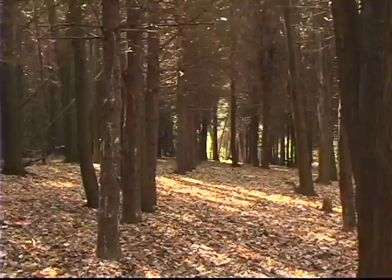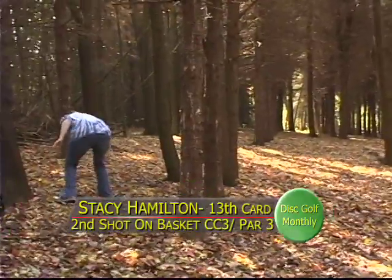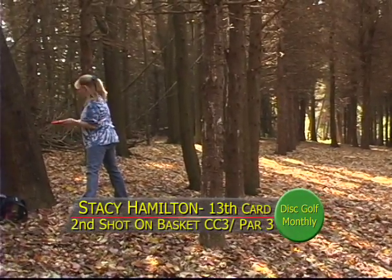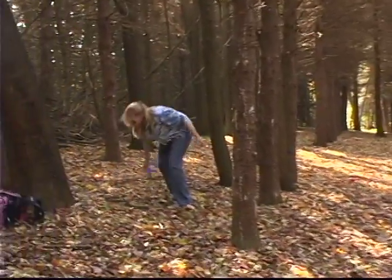Look at that one slide forward. That was a smart play. She's just moving it up the fairway. This is very well, make sure you try to get through there. Another tree.